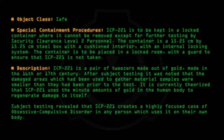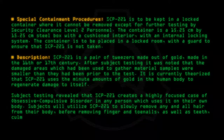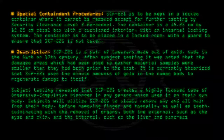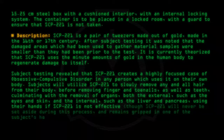Subjects will utilize SCP-221 to slowly remove any and all hair from their body before removing finger and toenails, as well as teeth, culminating with the removal of organs, both the external, such as the eyes and skin, and the internal, such as the liver and pancreas, using their hands if SCP-221 is not effective, though SCP-221 will never be set aside during this process and remains gripped in one of the subject's hands.